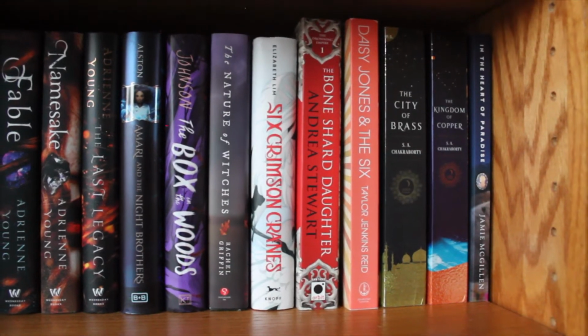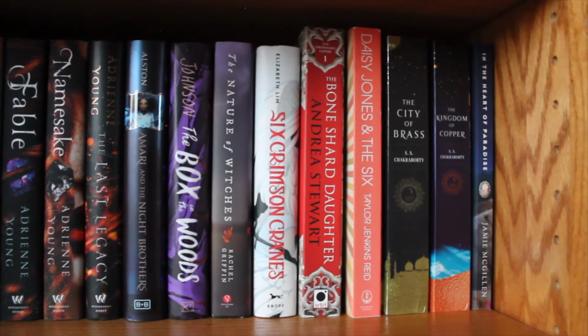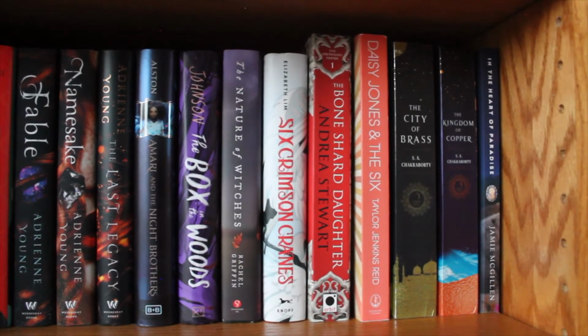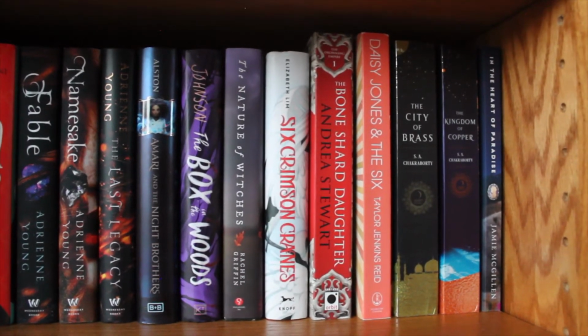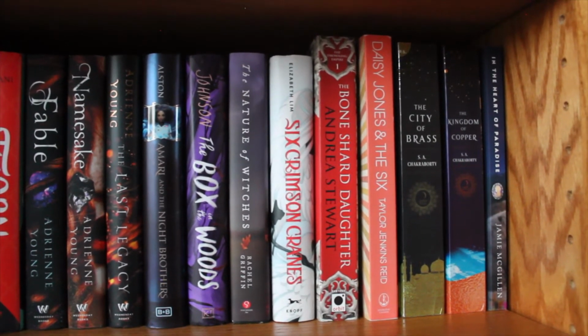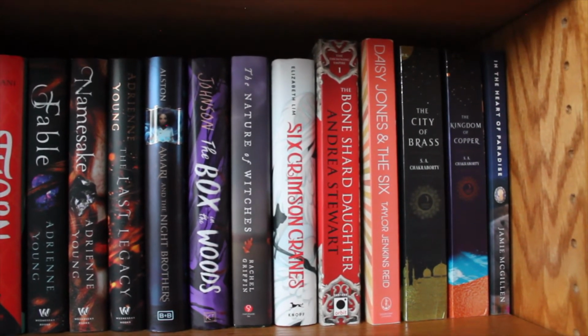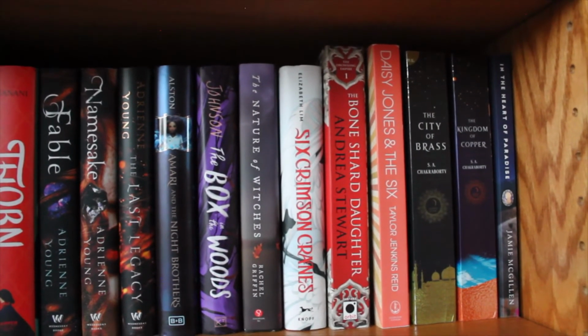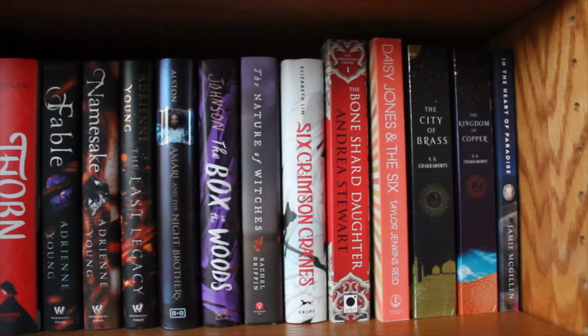Moving over, I've got Amari and the Night Brothers, which is basically the most recommended to me middle grade book. I love middle grade fantasy. I'm working on a middle grade fantasy story right now. And so it's really inspiring to me to have, you know, some of that genre on my shelf too. Obviously I've got a whole other shelf of middle grade hanging out in my classroom. But this is one that I've featured on this shelf.